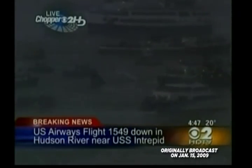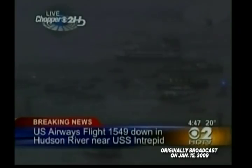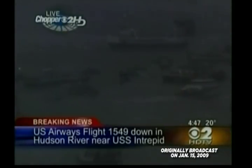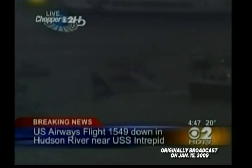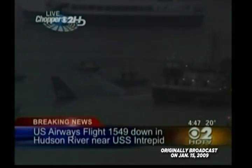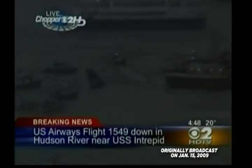Hey, Chris, one of the complications here is that there's some weather starting to move in. You'll notice the picture looks a little fuzzy. It's not fuzzy. The problem is it is actually snow. There's a squall coming out of the west. So that's going to cause complications here for folks down in the rescue operation. But again, it appears they have everybody off. The aircraft at this point has floated almost all the way down to the Holland Tunnel. It originally started all the way up by the Intrepid, so that's a large distance. It is still not submerged.